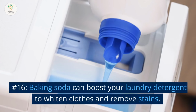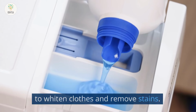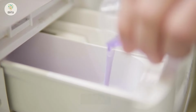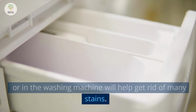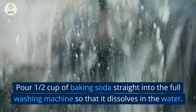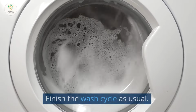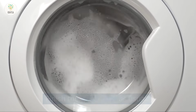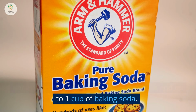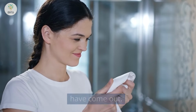Baking soda can boost your laundry detergent to whiten clothes and remove stains. Using baking soda dissolved in water on your clothes or in the washing machine will help get rid of many stains. Pour 1/2 cup of baking soda straight into the full washing machine so that it dissolves in the water. Finish the wash cycle as usual. For an extra large load of laundry, you can add up to 1 cup of baking soda. Then look at your clothes and you will see the stains have come out.